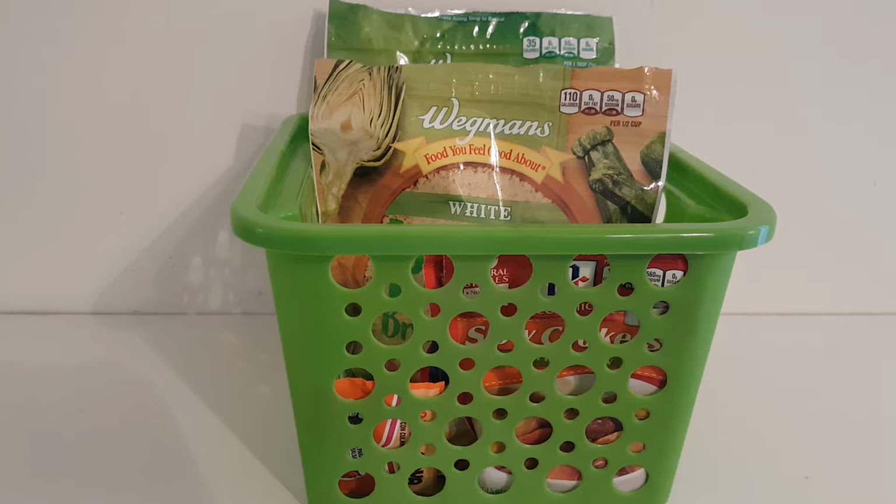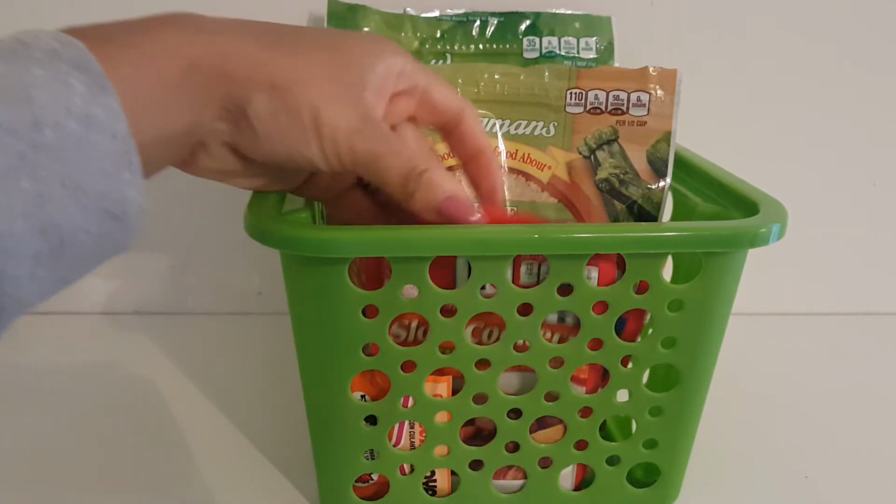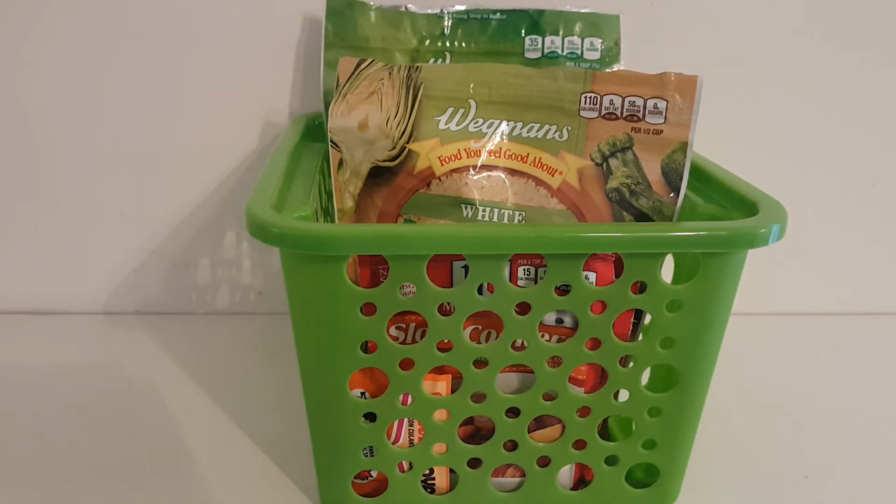This is how I store my seasonings, sauces, and packets. You'll see here that I have sauces and packets. I also have some breadcrumbs, and back here, some croutons. These are like or similar items that can find their way all over the pantry, all over the floor, here, there, and everywhere if you do not keep them in a small container.